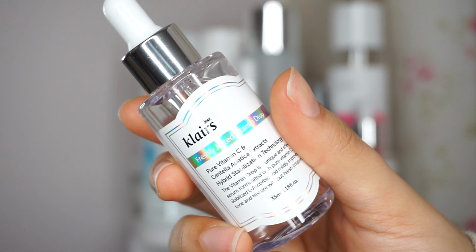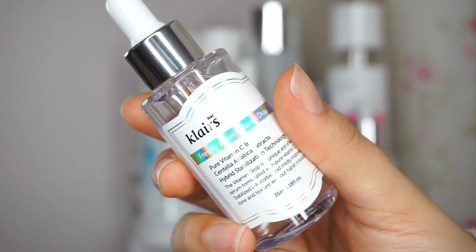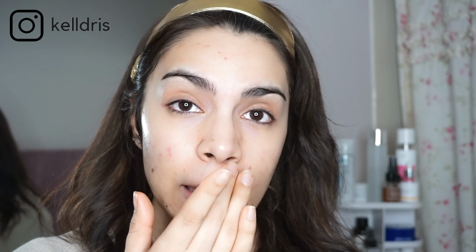Now, there's a couple of reasons why I like this. The first reason is it's only 5% vitamin C, which means it's very gentle. I do add it in after serum because it is sort of an oily consistency. If you've ever used this product, you were probably surprised when you first opened it up, because the consistency is not what you would expect from other vitamin C's. So I like to put it a little bit more towards the end of my routine because of its consistency.